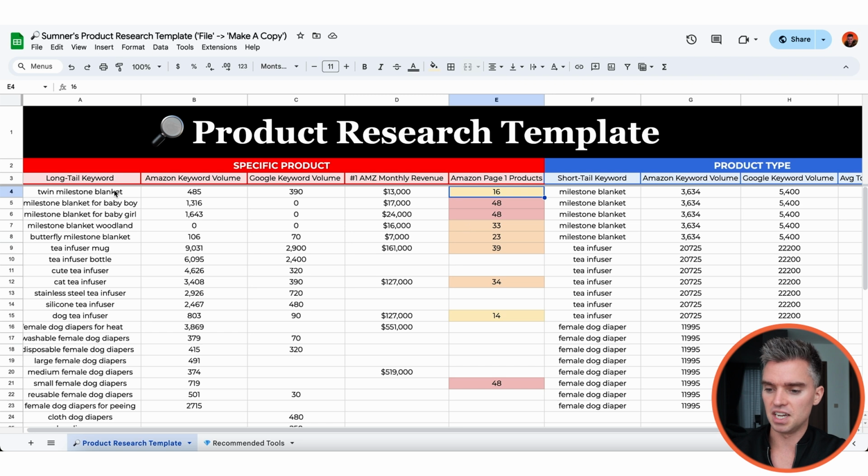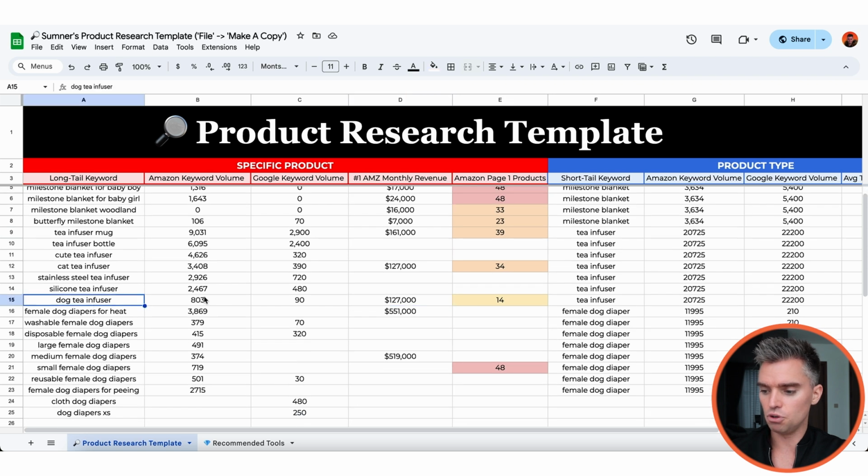So you literally just type this in and either yourself or a team member will go onto Amazon and look and say, okay, how many twin milestone blankets exist on Amazon, right? In this case, there is, at least of the creation of this, 16. Dog tea infuser, there's only 14 tea infusers that are in the shape of a dog or dog themed. It's really simple. Take the keyword, put it into Amazon, and look for the exact number of products.